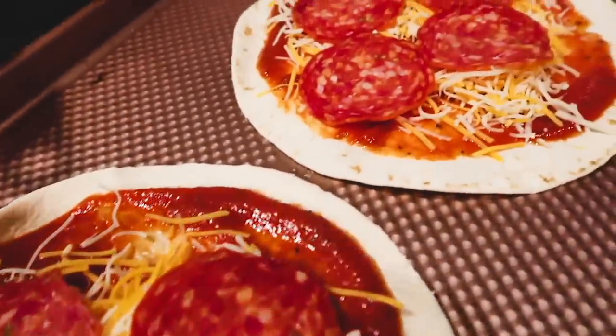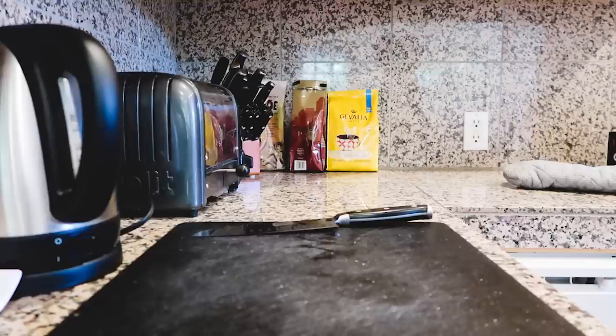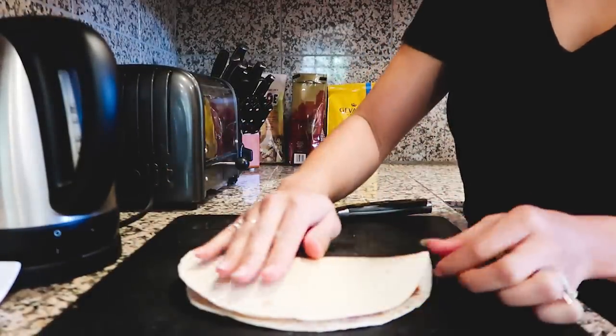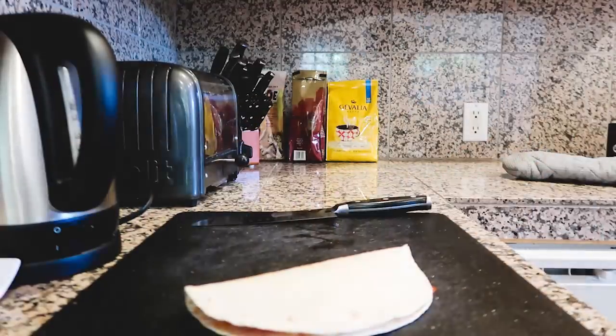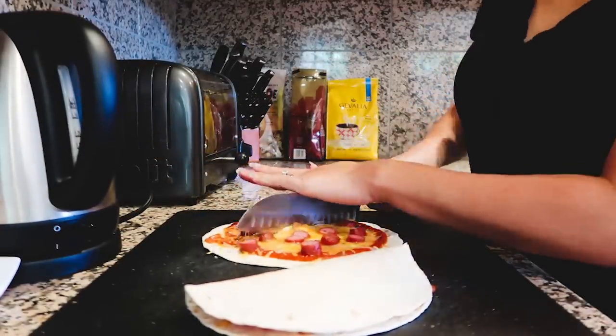And then this is another way that I made this, and this is with the pepperoni. So there's different toppings that you could use for this. One thing I like to do is fold it like a calzone, or I like to cut it and then I'll fold it to pieces, and then it's easier for Aliana to bite.